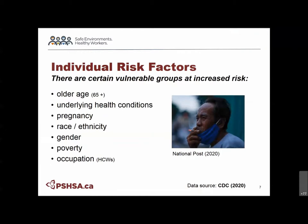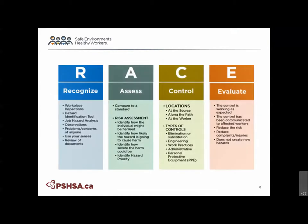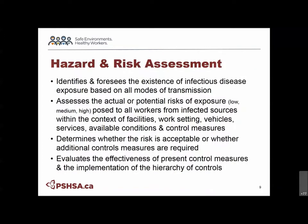But I just want to stress that when you start to look at assessing risk, you have to consider workplace risk factors or individual risk factors as part of that, and then there may be a need for accommodation. So hazard and risk assessment, every organization should be doing an organizational risk assessment. We provide a tool on our website. But in addition to that, you have to take it to the next level and create an exposure control plan.